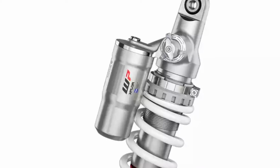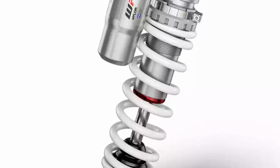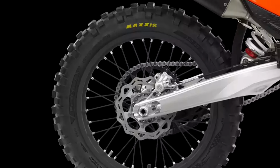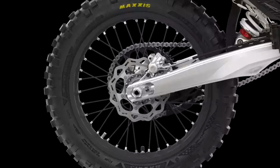A lightweight WP XPLOR PDS rear shock takes charge at the rear. For 2025, the rear shock received updated settings, resulting in improved pressure balance within the shock. Wheels and tires. The KTM 500 EXC-F rolls on a set of high-strength Giant alloy wheels coupled to CNC machined hubs and aluminum nipples.